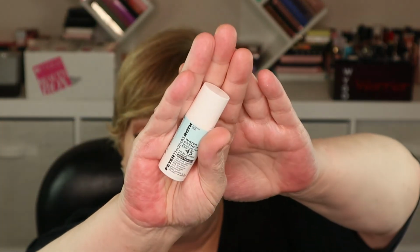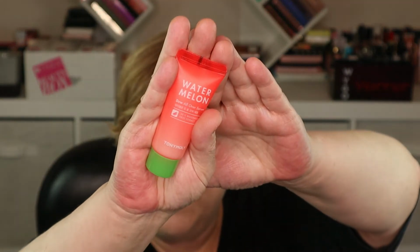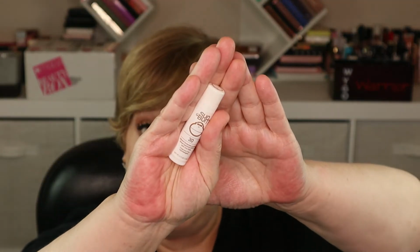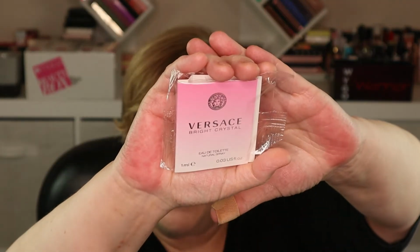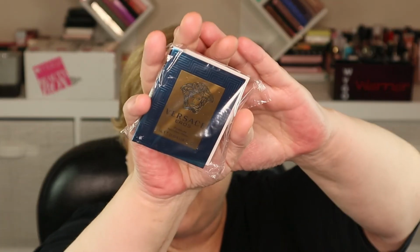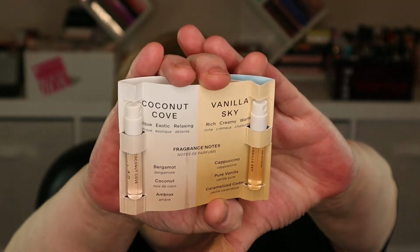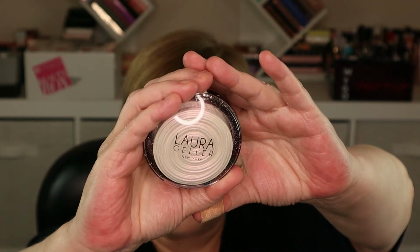Got a sample of the Water Drench SPF 45 from Peter Thomas Roth. A sample of a watermelon serum from Tony Moly. A mineral sunscreen lip balm from Sunbeam. The Versace Bright Crystal Eau de Toilette sample. The Versace Eros perfume sample. A duo of perfume samples from Skylar Beauty, and the Baked Gelato Swirl Illuminator from Laura Geller.